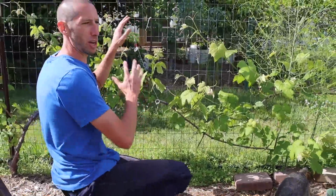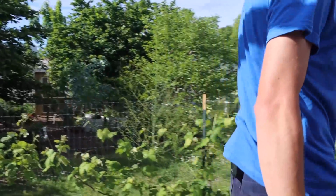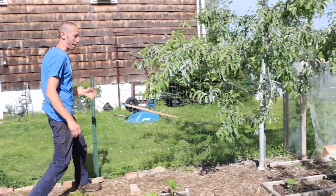This is the better way to do it, up against a trellis like this instead of having it hanging over top. The only reason I do the ones hanging over top is because it looks cool. So let me bring you over to these peaches. As we walk by some apples.